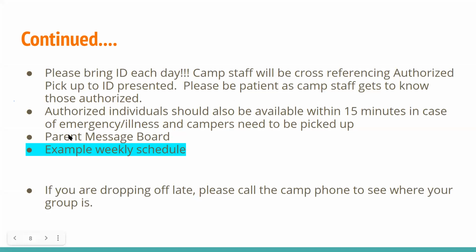We will have a parent message board that will travel, especially for communication between the extended care staff and the day camp staff. If there's anything, of course, feel free to email myself or Demi or our youth account, but you can always handwrite something on the parent message board, and that will travel to the groups. If you have anything to let them know, maybe you're picking up, or maybe someone else is picking up that day, or you're picking up early, whatever the case may be, there will be a daily parent message board if you need any small notes on there.